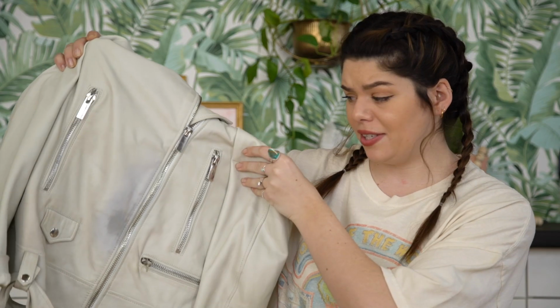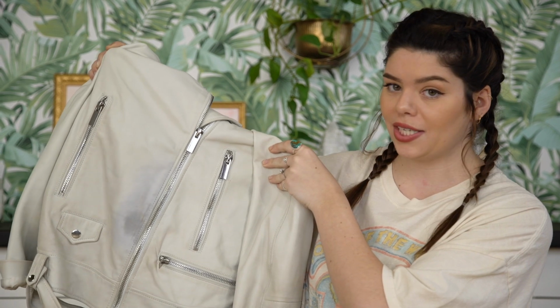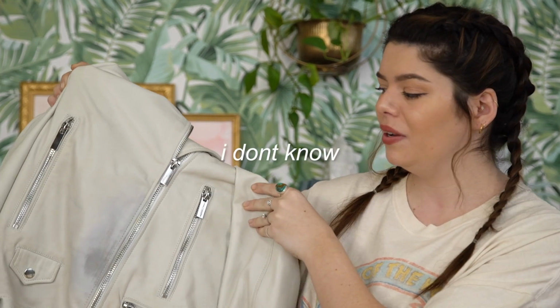So this is how it's looking now. The red is definitely a lot better, but whether we just discolored the area around it, I don't know. I'm hoping it just dries and goes away. I'm gonna leave that for now and let it just chill.